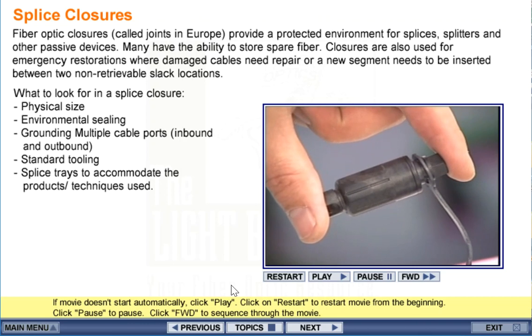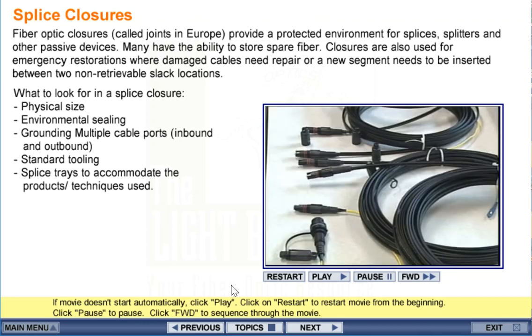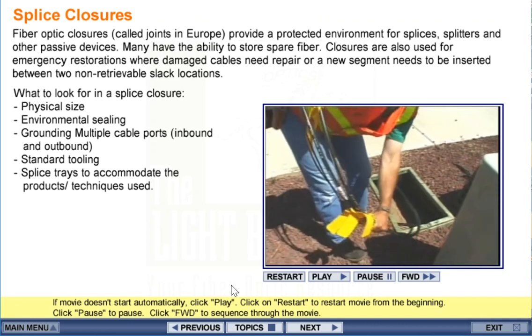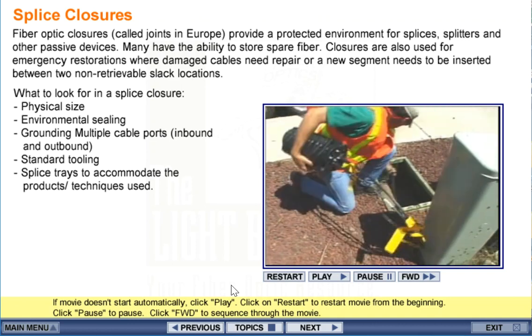Connectorized closures make adds and changes fast and simple, but one drawback is cable slack. Because drop cables must be supplied in specific length increments, there will be uneven amounts of slack for each drop cable that must be stored either at the premises or with the closure. In cramped handhole installations, this may be difficult and messy.